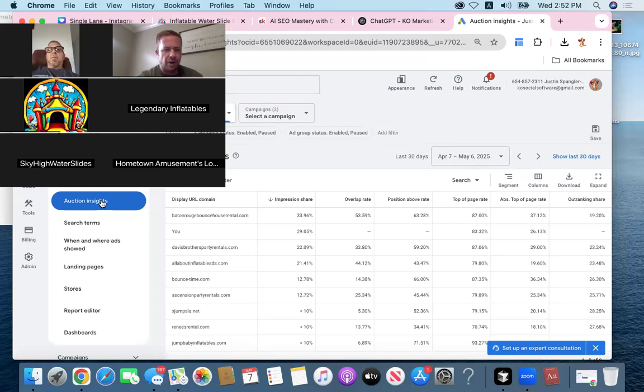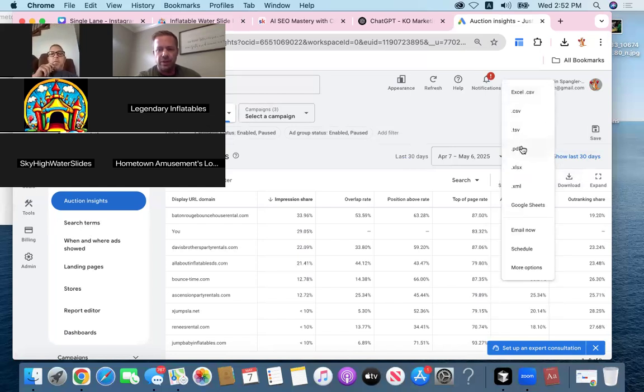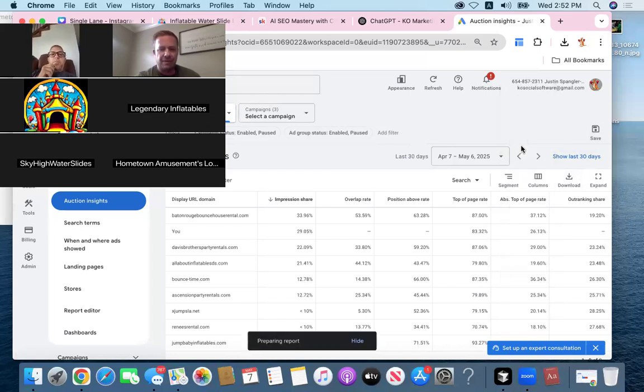See this. So you're going to go to auction insights. You can go to insights. You can go to search terms. You can take any of these. What we're going to do is we're going to download this. You can download it as a PDF. It's preparing it.